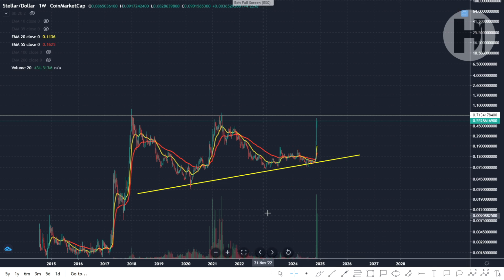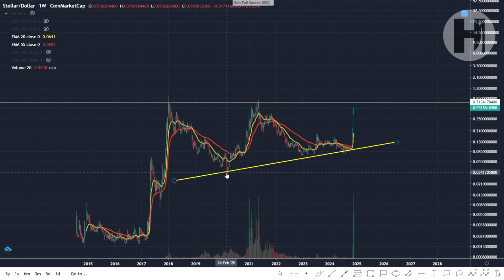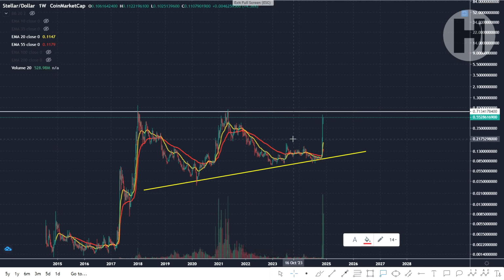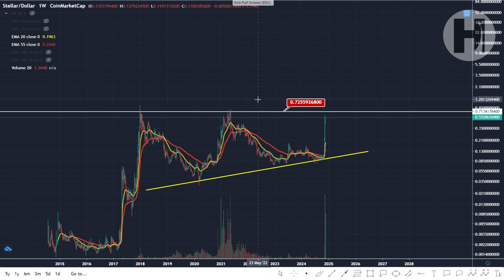Switching over to the weekly, you can see we have a clear higher low from this bear market bottom in March 2020. And this low over here in January 2023 is our bear market bottom in 2023. And this is the one from 2020 during the COVID dump. And you can clearly see that we have a massive resistance level here at 72 cents.